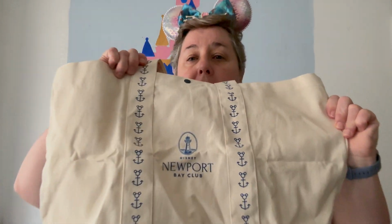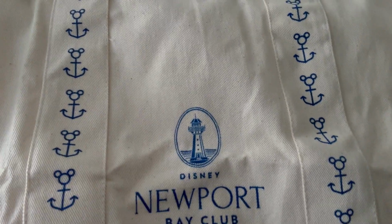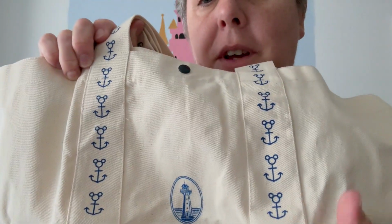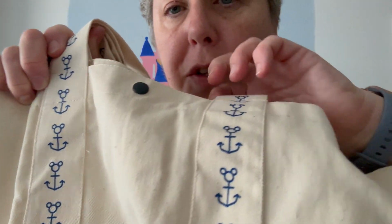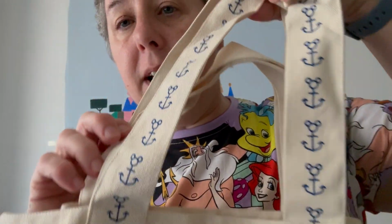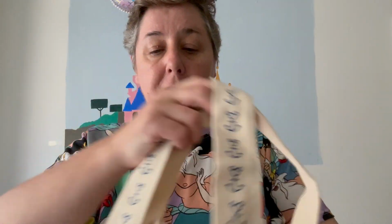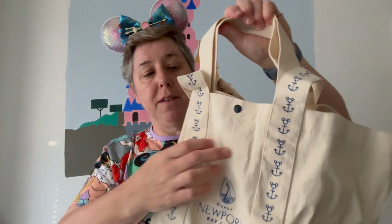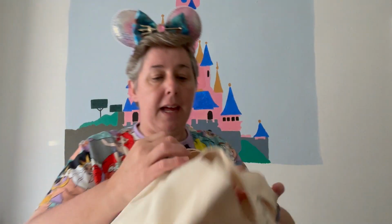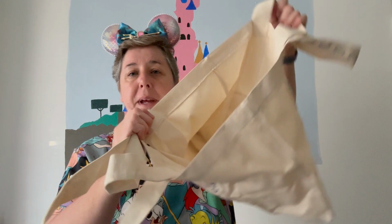Hotel. So as you can see, it says Newport Bay Club, Disney Newport Bay Club on it, and there's a picture of the lighthouse, which is on Lake Disney. Coming up the side on the straps are these anchors with Mickey head on. They look a bit like a kind of Disney cruise logo. And so you've got these big straps for when you want to carry a bag on your shoulder. And then you've got these little straps for when you want to carry it. It's just like a shopping bag. There's a popper here. And inside the bag, as you can see, it's quite a big sort of shopping bag.